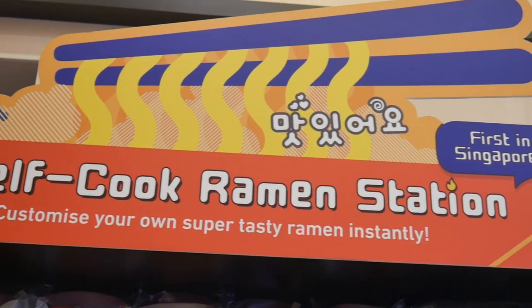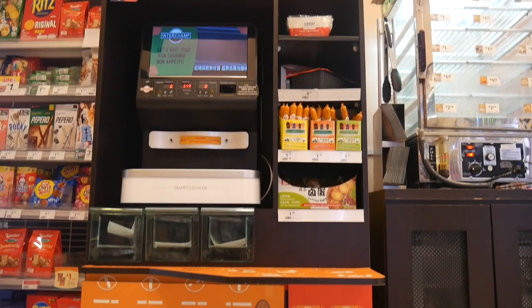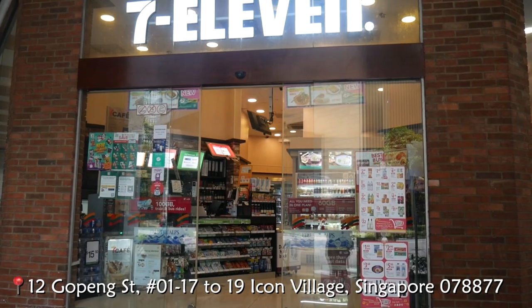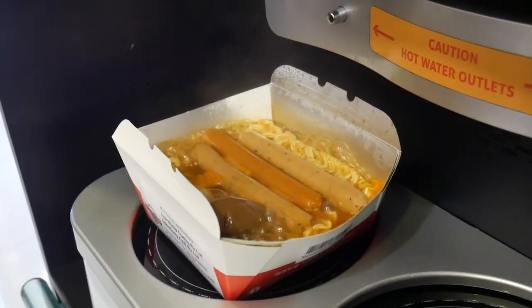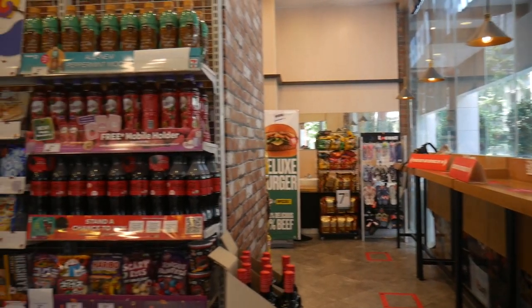So we came all the way here to Tanjung Pagar to try this because I think this is the only first self-ramen cooking station in Singapore, and I haven't seen any 7-Eleven branch that has the same cooking station. If you happen to be in the Tanjung Pagar area, somewhere in the CBD, if you happen to work around the area, you're craving for ramen and you want to cook it yourself, you want to have it here for a quick 1 hour lunch, then you can go ahead and try it here.